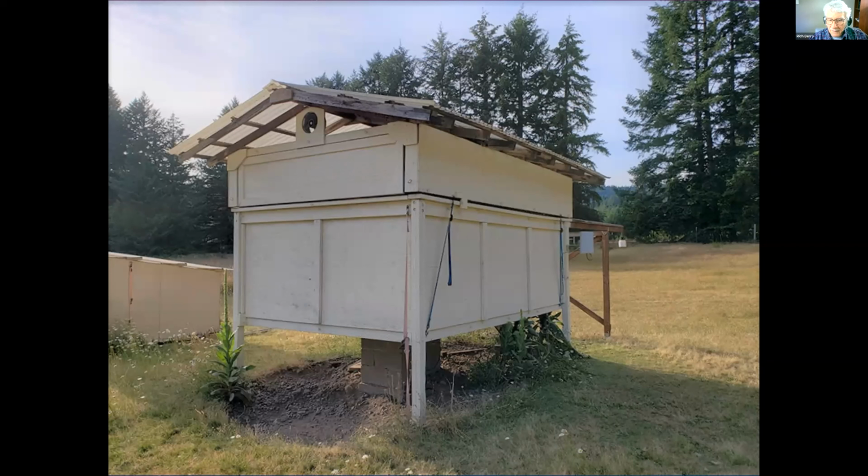Once again, you know, you want airflow. Now this white plastic material, you'll notice that the ends are not covered. I've got a fan here, and in hot weather, I can open this so that there's airflow all the time. So anytime there's a wind or a breeze, you're carrying hot air away out of the building.